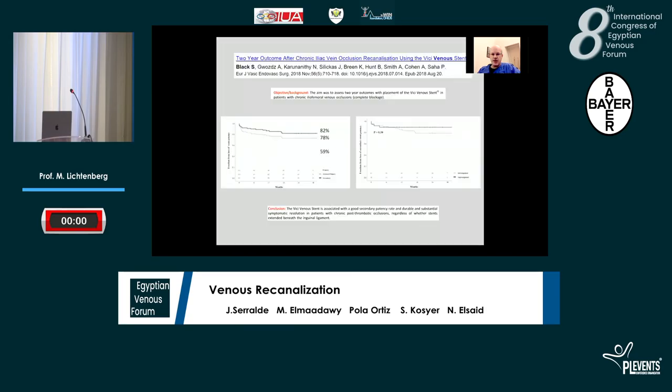Also, Stephen Black recently published a 2-year outcome analysis for the VG venous stent in a very complex cohort of patients with chronic situations, but especially for the chronic ones, he found realistic outcomes in terms of primary and secondary patency, and definitely learned that it is not only the stent which drives the efficacy of a stent, but definitely also the inflow situation, especially in PTS patients.